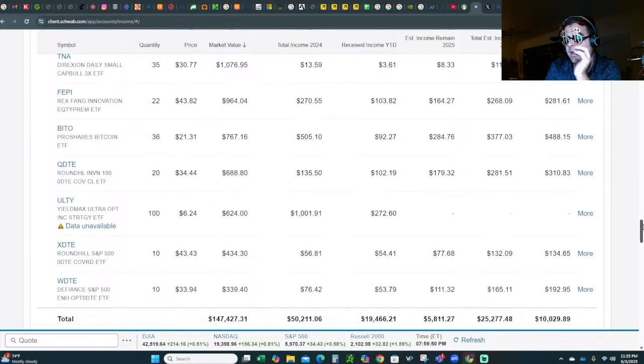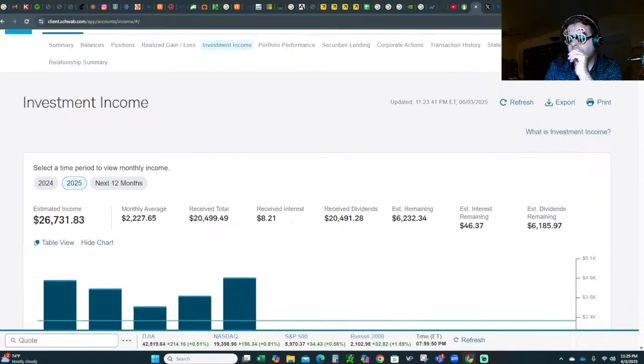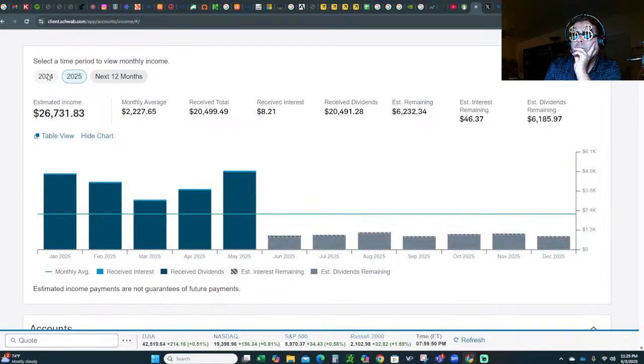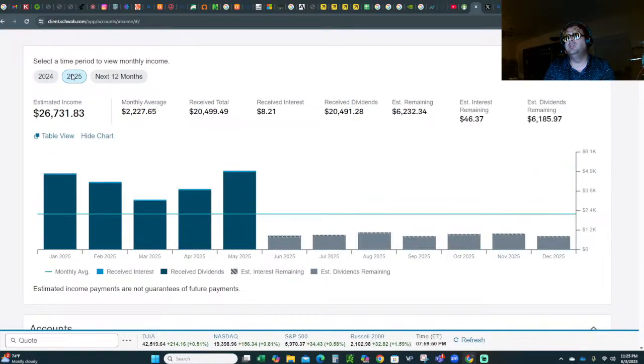Oh, ULTI. I don't know why I ever got into this one. That one's just gone down over time. I'm thinking the two Roundhills that I have, which is RDTY and QDTY, they have not come back. I'm down about $1,000 between the two of them. Oh, really? Interesting. I sold out of those, but I thought they were doing better than the market.